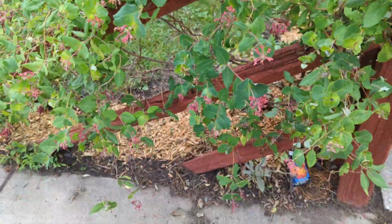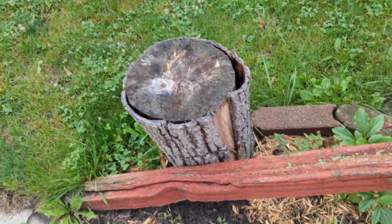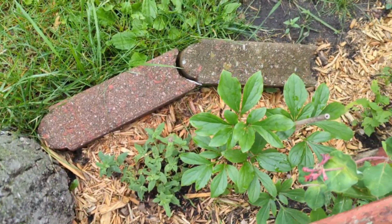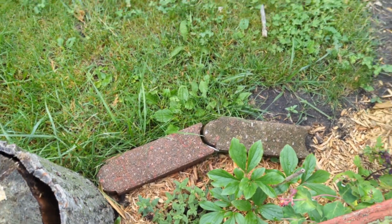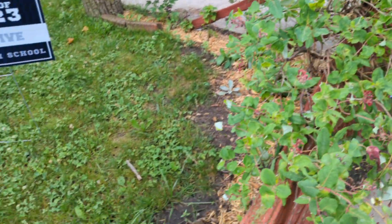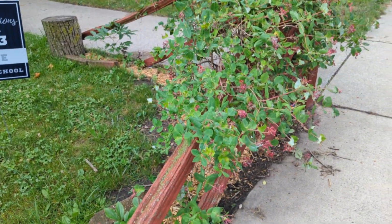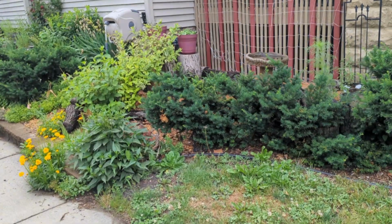I'm not sure. Planted some zinnia down there, but they have not popped up yet. But I do have a little salvia over here and a poppy. This is a long-term project. You're not going to see a whole lot of movement this year on this, but it's a work in progress. Okay, let's head into this beautiful mess.